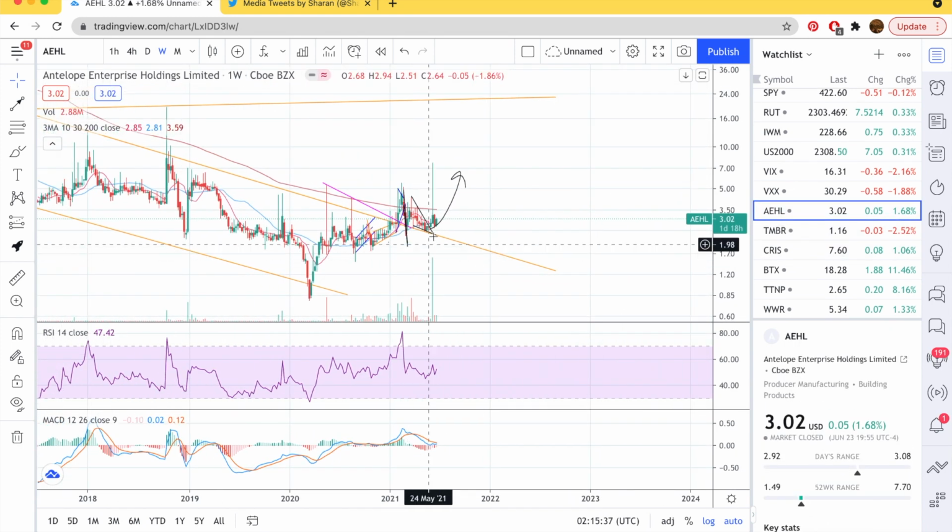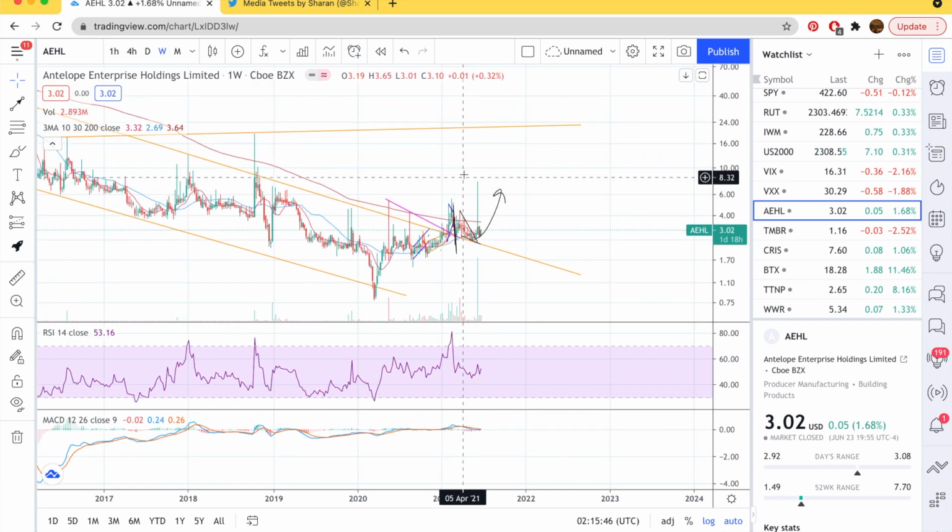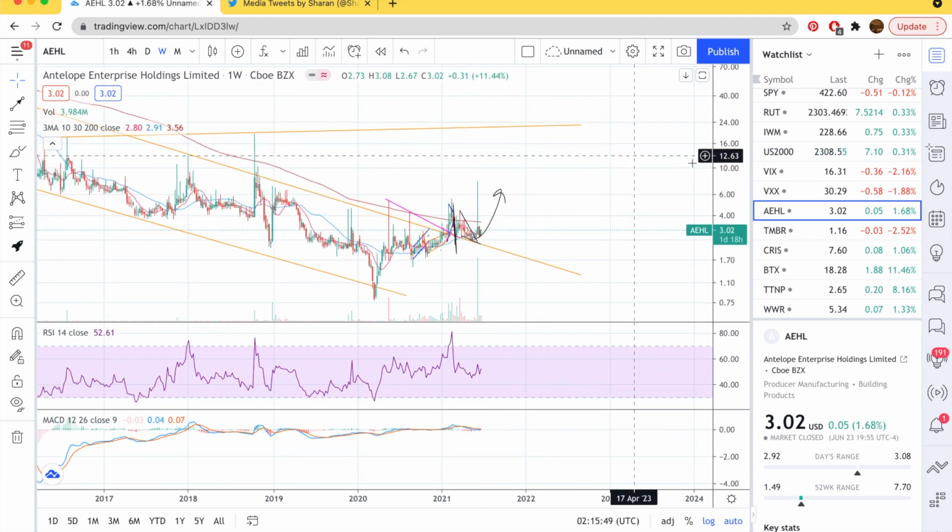AEHL is also trying to break above the weekly 200 MA. Once it breaks above that, it'll run and go to, not sure about the $20, but should go at least to $10, I think.